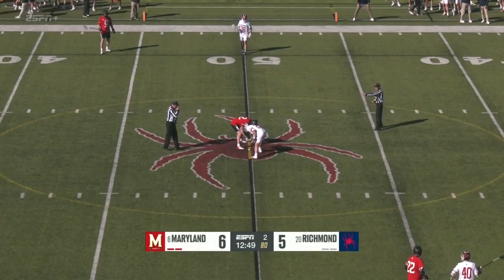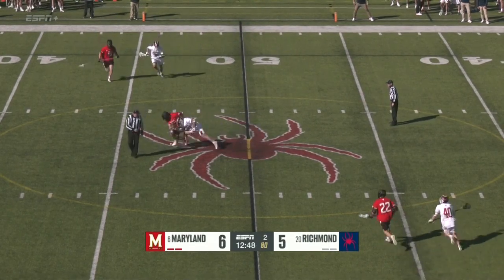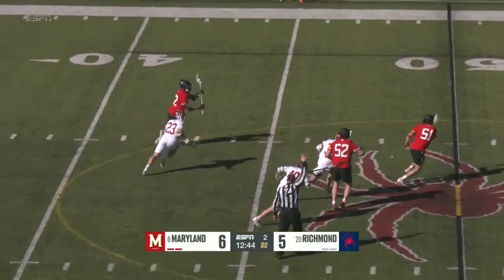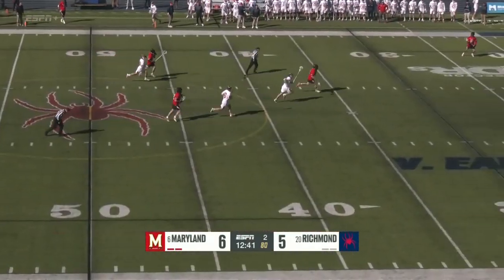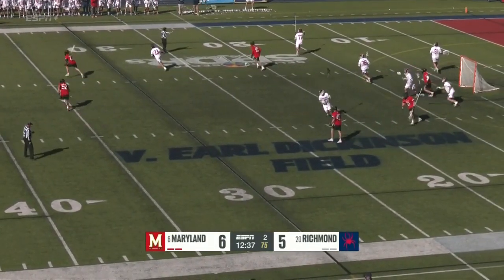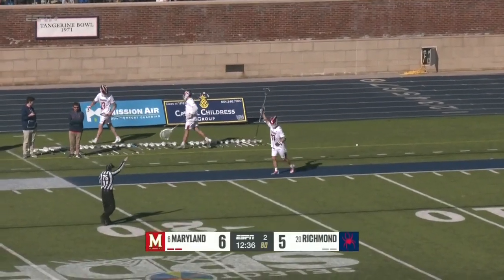And we come back to the face-off again, and now we need to see whether or not Chinoy holds a little bit and gives Wehrman a little bit of an advantage, or whether or not Richmond can win a big face-off here. Terrapins flying in from the wings. Koras got in there quickly. Maryland to the offensive end, but they turned it over. Pass just behind Erksa a little bit that time.